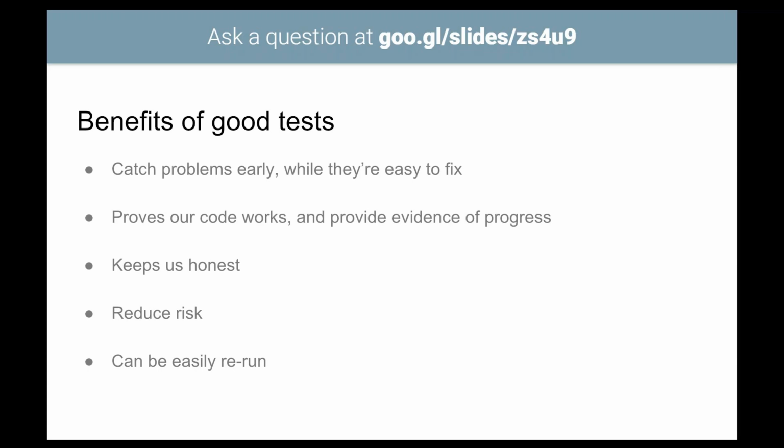Proves our code works, which is fantastic, and keeps us honest, so we have to really be very concrete and very specific about what our code does and what it doesn't do. And all of that allows us to reduce the risk of change. So we can make sweeping or large changes to production orgs, and we can trust that if our tests pass, they tell us the change is safe. We can roll that into production, and our sales teams and our service teams and our marketing teams won't be affected.